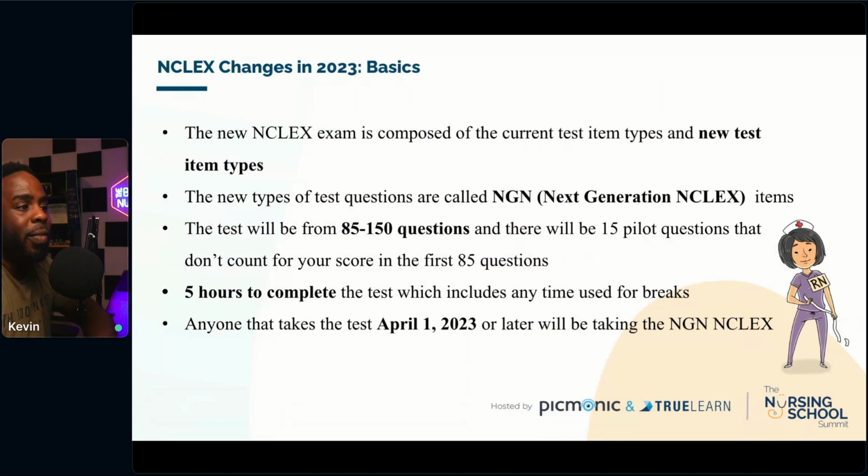The test will be 85 to 150 questions, with 15 pilot questions or research questions that don't count, on top of your first 85. You have 5 hours to take the exam. And then, of course, April 1st is when those changes were made, or when they updated them.